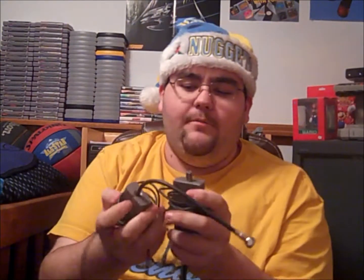But in the same deal with the top loader, came 2 RF switches. And these are in okay shape. The cords are kind of frayed and stuff, but they work really well. And there were originally 5 of these, but 3 of them didn't work at all because they were untested, of course. But these 2 are still working, so I'll be using these as packaged cords for lots or whatever. So those are pretty cool.